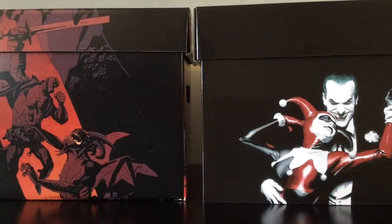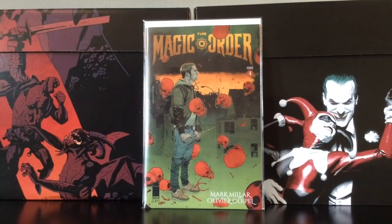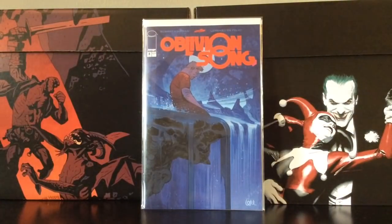Continuing on with the current stuff, some of my indie favorites. The Magic Order number 4, and Oblivion Song number 8. Two great reads.